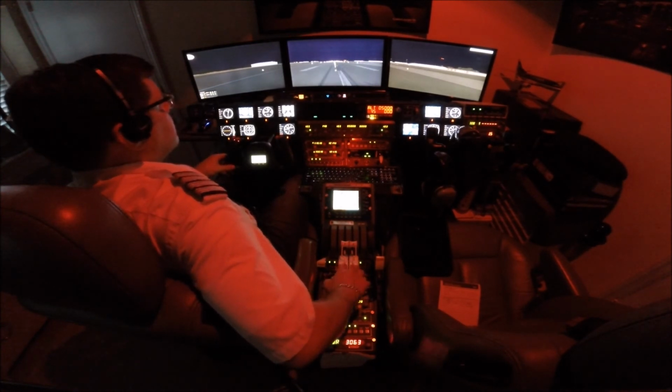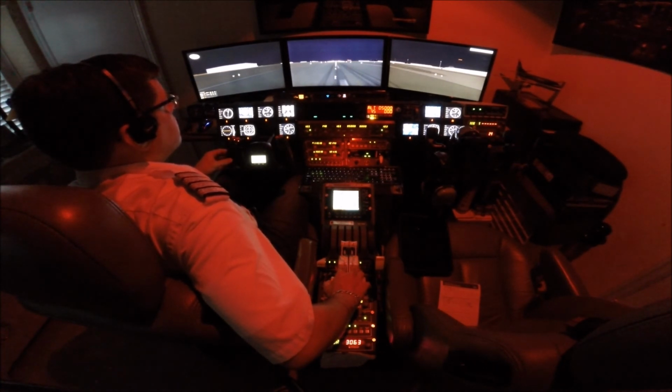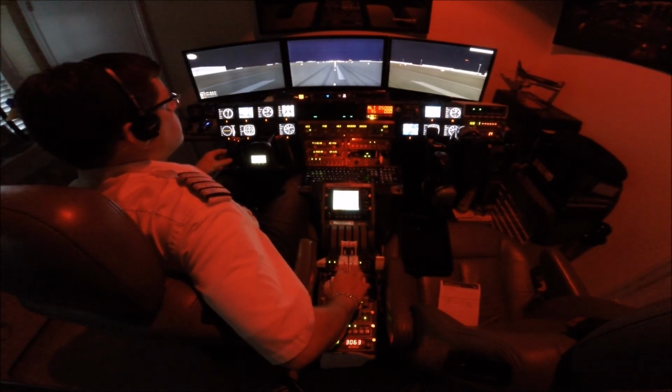Delta 323, follow the Airbus, runway 18 left, clear to land number 2, wind 230 at 3. Clear to land number 2, Delta.